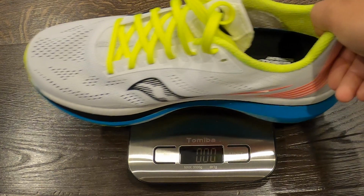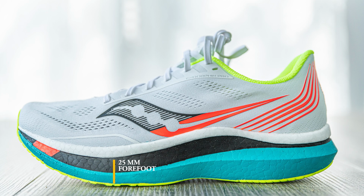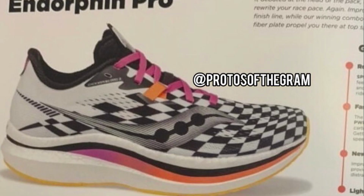The current year's Endorphin Pro weighs about 7.5 ounces, which is very light. It also has an 8 millimeter offset with 25 in the forefoot and 33 in the heel. The picture from online looks like the foam is a little bit thicker. Maybe there's going to be more PWRRUN foam in next year's version. It also looks like that's where the rainbow part is on the bottom of the shoe. There might be a little bit of change to the S-curve carbon fiber plate that Saucony has used for the shoe.